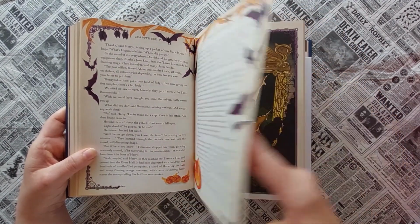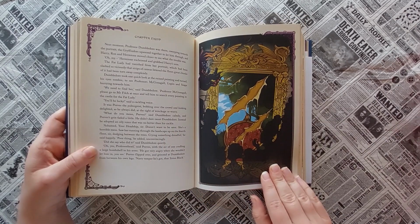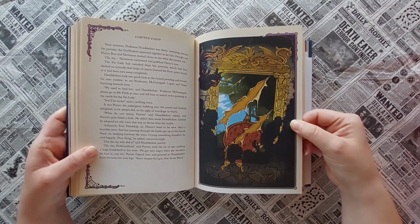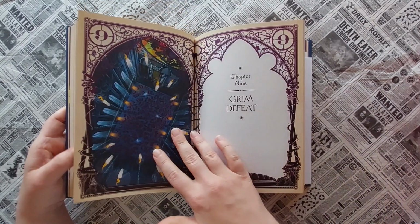Halloween. And there had been an attack. The fat lady who guarded the Gryffindor entrance had gone.